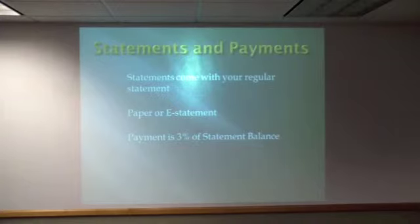Minimum payment is 3% of your statement balance. It does have a $25 minimum. If you do carry a balance, there is a payment that's due each calendar month. Sometimes people try to pay ahead, but you can't do that. Each month there has to be a payment made on the calendar month.